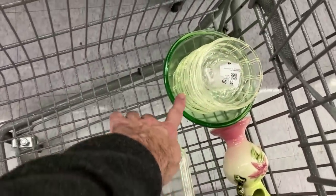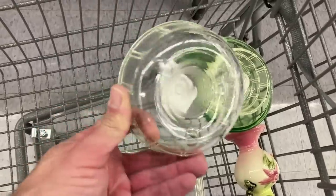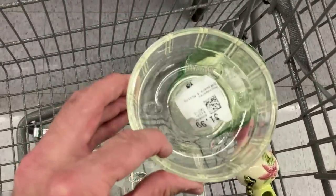I'm gonna double check to make sure. That's a nice big one. I think I'm gonna go with that. Okay, you can see a hall vase. We're gonna look at that in a minute. A green mixing bowl. And I'm probably gonna go ahead and pop on all these little individual glass bakes.